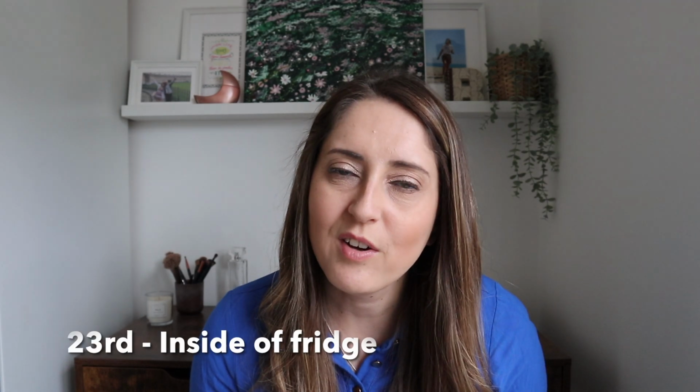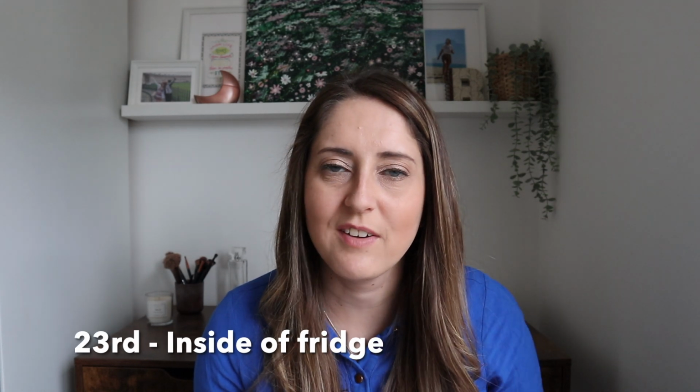For the 23rd of June, can you go inside of the fridge, give it a clear out, clean it up, and get rid of anything that's expired or been open for too long. Make sure that everything is organised so it's easy to reach.